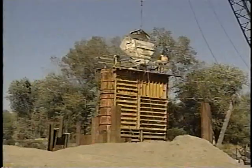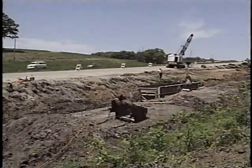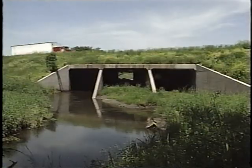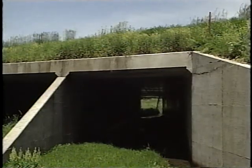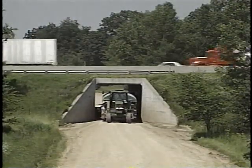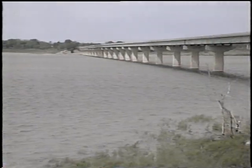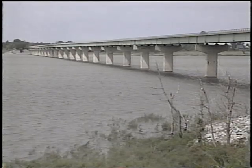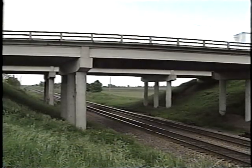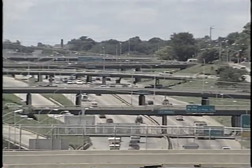When you're talking about building large structures in road construction, you're going to be dealing with two kinds. The first is underground. These are the large reinforced concrete box culverts used for drainage or for carrying pedestrians or vehicles. The second kind of structure is basically above ground. The bridges that cross over water and other drainage areas, over railroads, or under railroads, and over other roads.